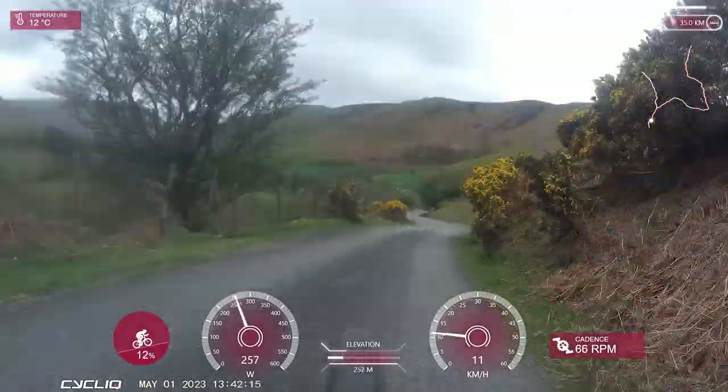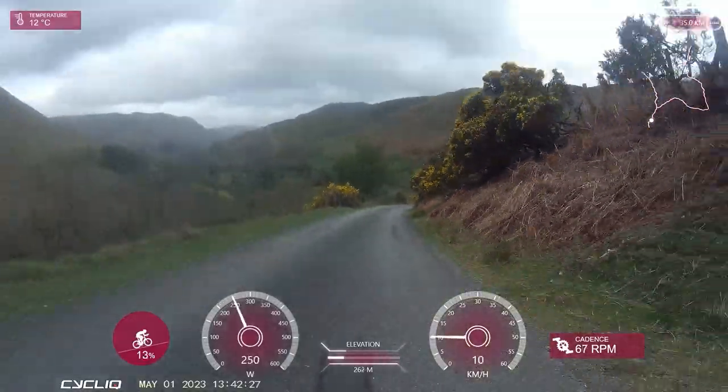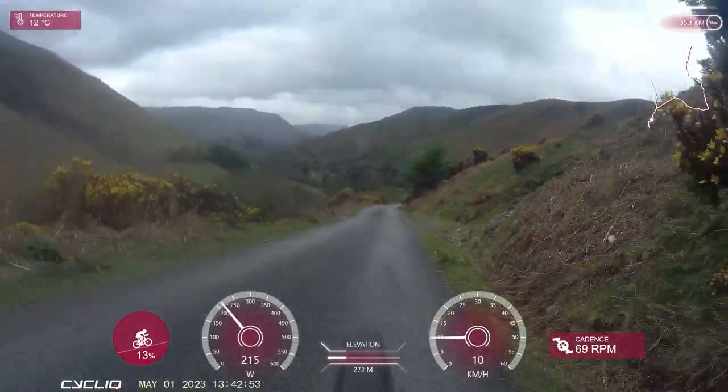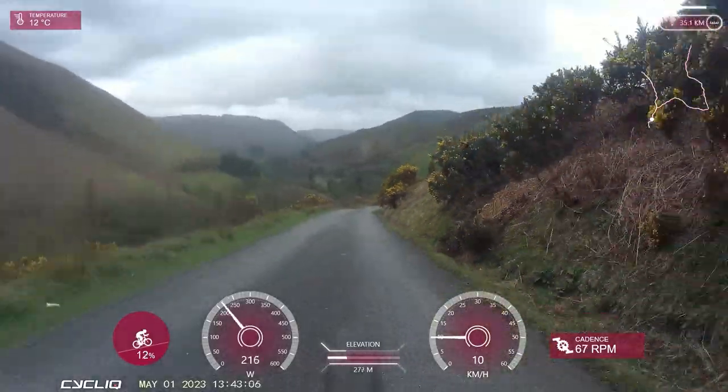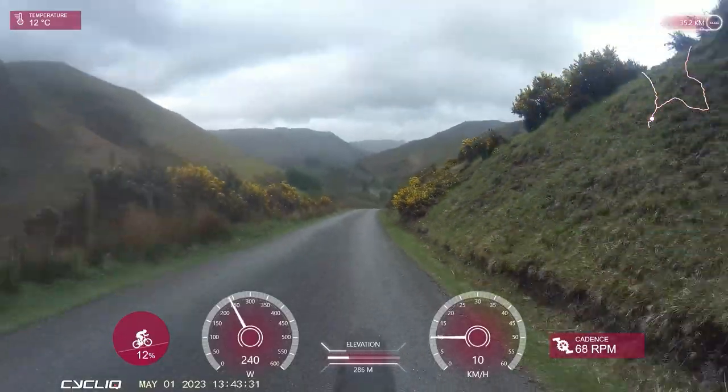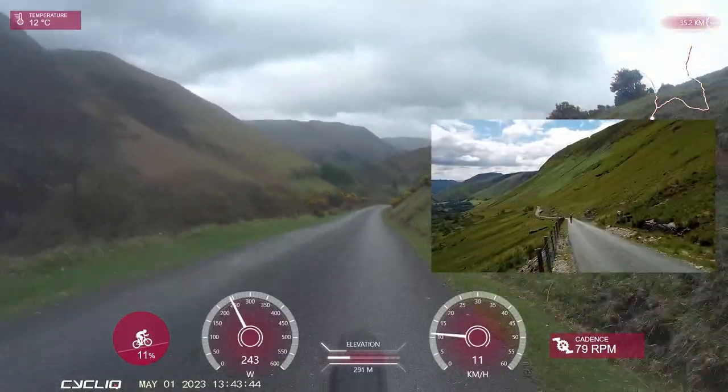No matter how you ride it, it's always going to be tough to get up. But it's also fairly straightforward. There's no surprise features. There's no ridiculously narrow bits or bad road surface. It's just kind of you and the hill.